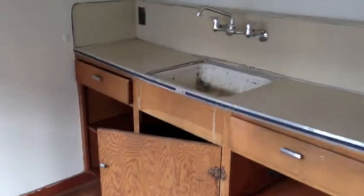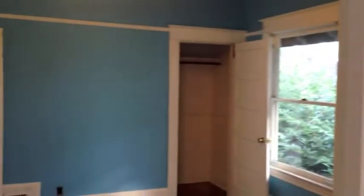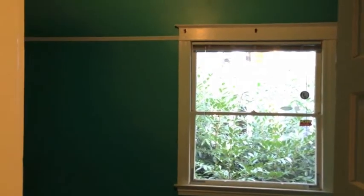This is a very nice kind of, almost like a sun porch back area. Right now it's actually plumbed. There must have been a little kitchenette up here at one time. Here's the middle bedroom. And then the front bedroom.